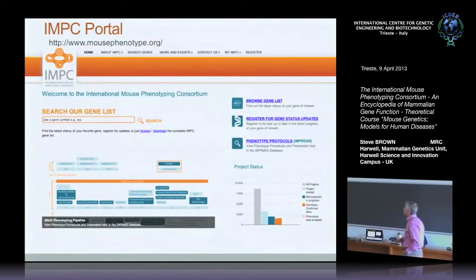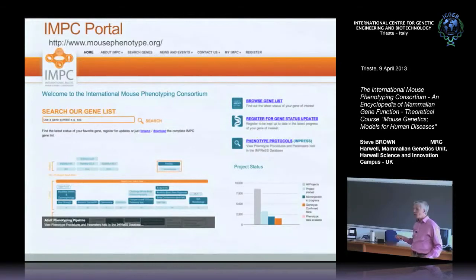So please go to the IMPC portal to find out more about the project. You can search for your favorite gene and see what's happening to it. You can find out more about the phenotyping pipeline and the project status. The sophistication of this site is increasing all the time, to the point where you can not only access the raw data, but soon you'll be able to look at some of the phenotype calls for each of the genes.